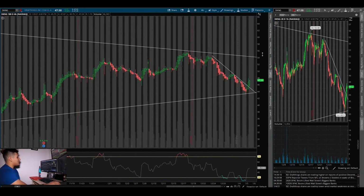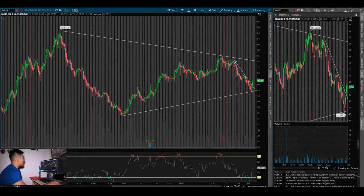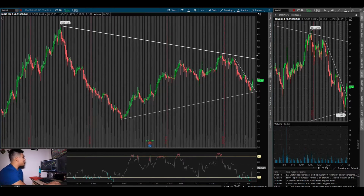Then my price target aim would be this 54 area. Why this 54 area? Because we have the downtrend line drawn on our 4-hour from this high of 64. And then it's just kept rejecting, right? And if we break this 54, then what can we see, right? Well, first we would aim obviously for this 55 area. Then we would aim for this 59 area, then this 62 area, then the 64 area, right?